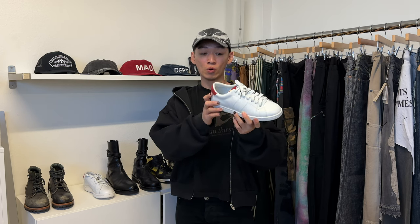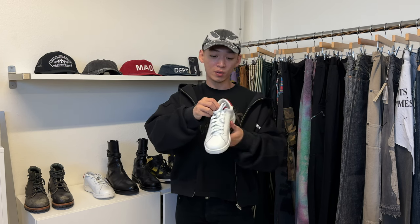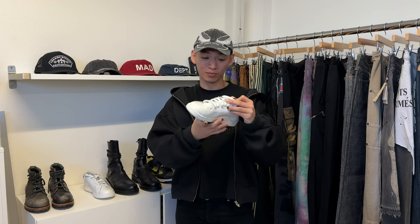We have this one. These are brand new. And they are the brand's take on the classic Adidas Stan Smith shoe model. Very similar, but with substantially higher quality materials, leather upper. You got the Vision signature branding, small leather tag right here, little metal lace tips.